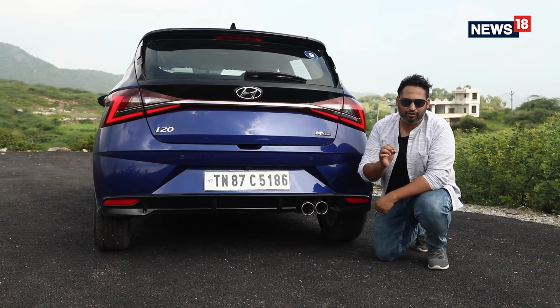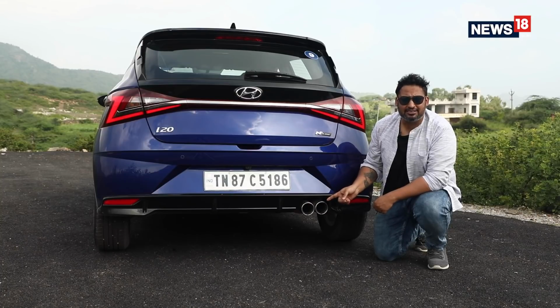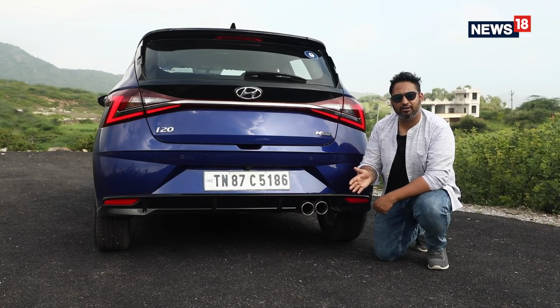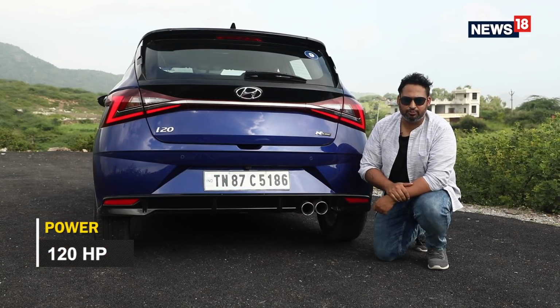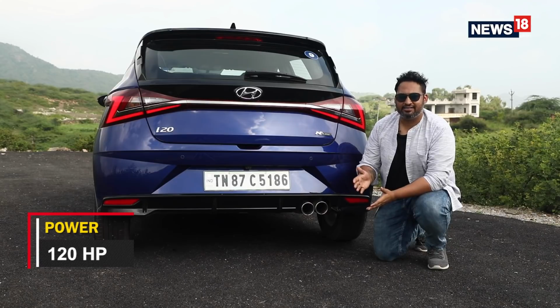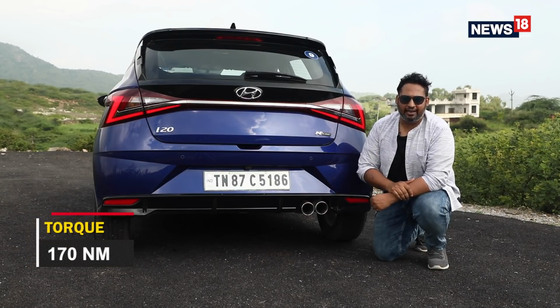Now the one thing that truly differentiates the i20 Turbo with the new i20 N-Line is the stupendous exhaust note, and producing this exhaust note is the same i20 turbo engine, which is a 1 liter unit producing 120 bhp. You get an option of either a 7-speed DCT gearbox or an option of a 6-speed IMT gearbox.